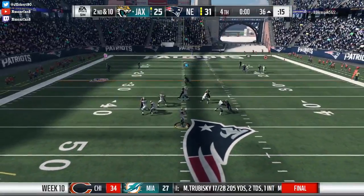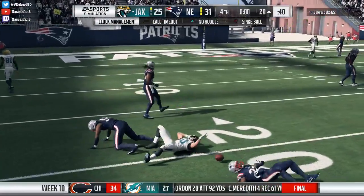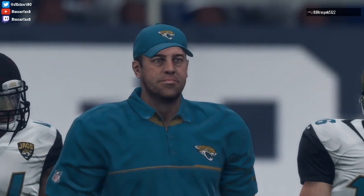One final shot. They'll look to throw. Throw taken in by Taylor left side. And they'll get this one down to about the 20-yard line.